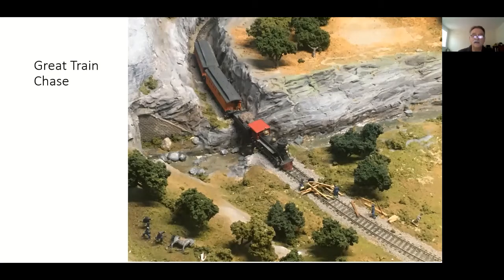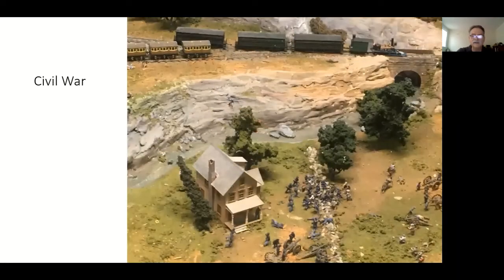And then in the last hall, as you're walking through on your way back down to the gift shop, we have two different scenes on either side where the trains are running through. This one is a recreation of the Great Train Chase, the historical event from the Civil War. In this case, it looks like they're successful in stopping the engine. So there's also a Civil War battle being enacted in this scene too. Yep, there it is.